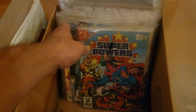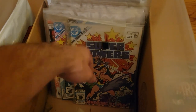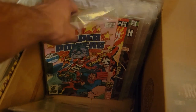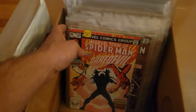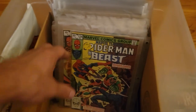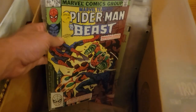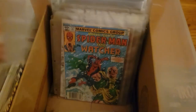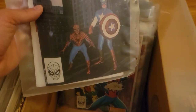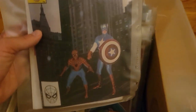And I went into this looking at every single book, trying to pull out whatever I saw that I felt was of value. We went on eBay and looked at cover price right there out in the 100 degree heat. We were standing outside and looking this up, looking through every book. Spider-Man and the Watcher. That's a sick cover. How about that? How freaking early 80s is that?